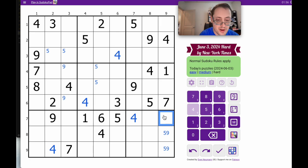It cannot be 1, 4, 5, 7, 9. 1, 4, 5, 6, 7, 9, actually, because of this. So that cells down to 2, 3, or 8. Okay, the rest of row 7 has 1, 4, 5, 6, 9. Okay, I need 2, 3, 7, and 8. This can only be 2 or 3. This can be 2, 3, or 8, because neither of those can be 7.